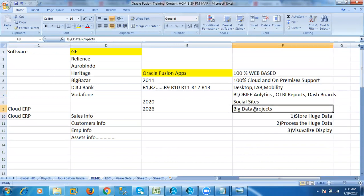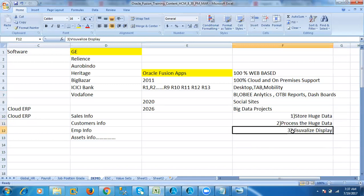So what is basically a big data project? If a client is using the ERP application for more than 5-6 years, obviously there will be huge stores of data that I want to store in the server, process, and visualize. When I say process, you need to write a program or algorithm and get the information, the insights, that we want to visualize to the client according to the requirement. So visualization has to happen in graphs, right?